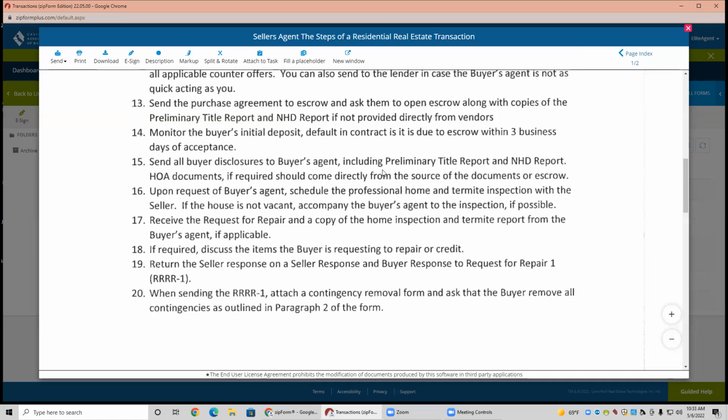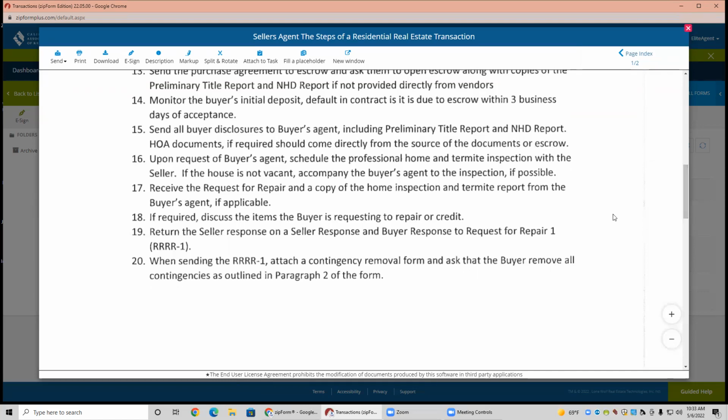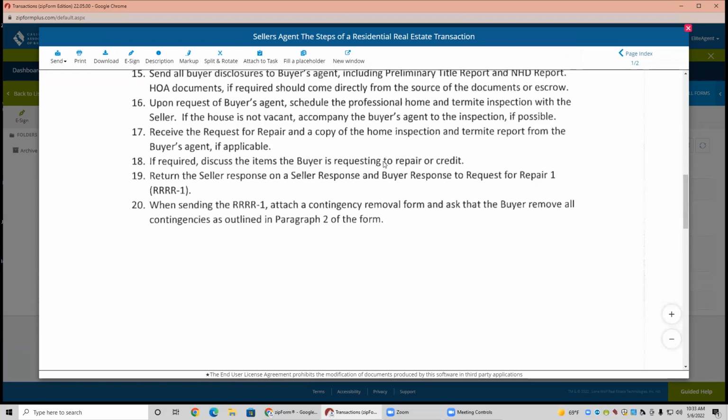So at this point, you're going to, within your 7 days, send all of the buyer disclosures to the buyer's agent. If you have it, which I recommend, the prelim and NHD report, HOA documents, if required. Make sure that those HOA documents are coming directly from the source. It could be escrow or the HOA company sending those directly to the buyer.